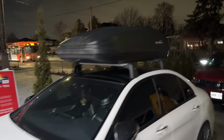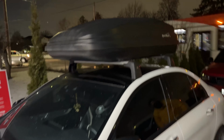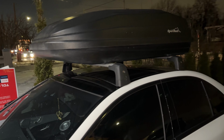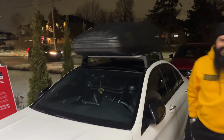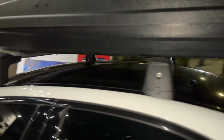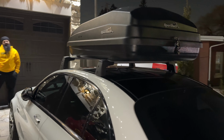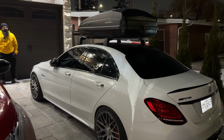Yo, that looks huge, man. Yo, that's so funny. At the same time, it's pretty badass, not gonna lie, eh? It doesn't look that bad, yo. What do you think? Should we rip it or no? Honestly, it doesn't look that bad, bro. It really doesn't, I'm not gonna lie.